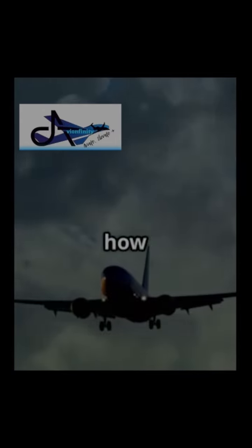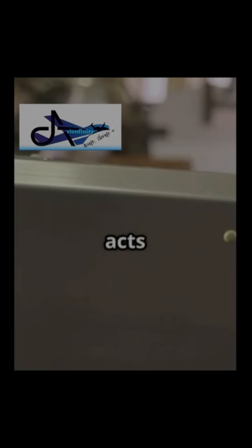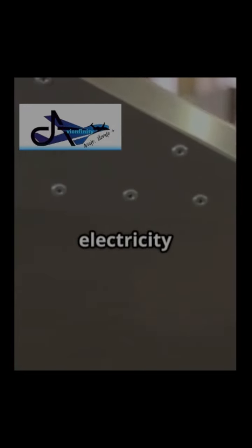So how does the plane stay safe? The plane's metal body acts like a Faraday cage, keeping electricity out of the inside. If lightning strikes, it stays on the outside of the plane and safely moves along the surface.